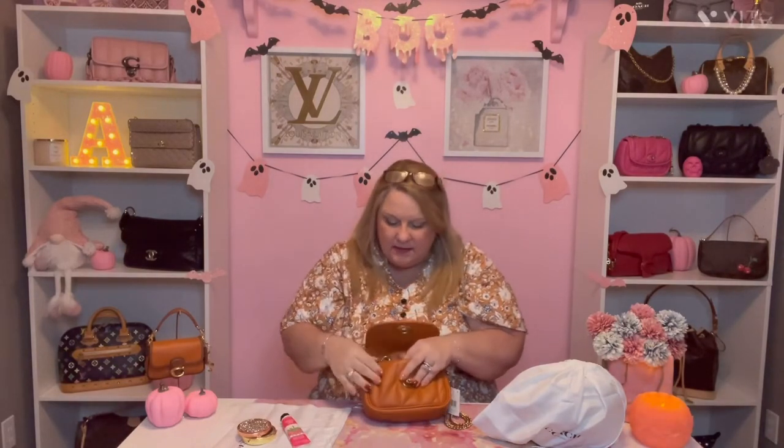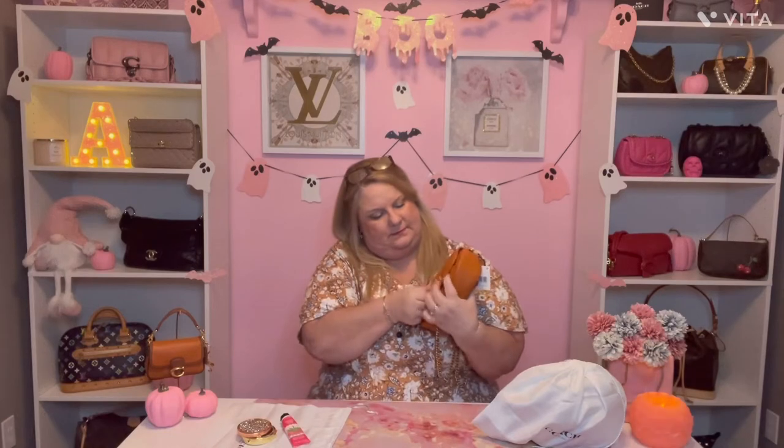I have this thick card case wallet, and as you can see, it fits perfectly. So this bag may be small, but it's adorable. It's adorable, and this color is to die for.